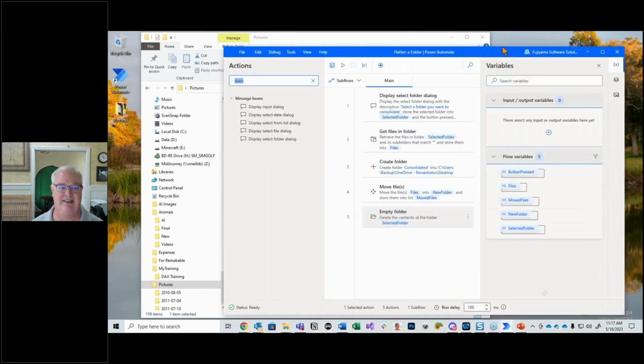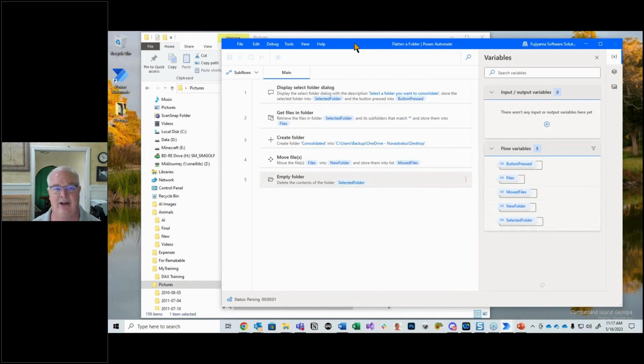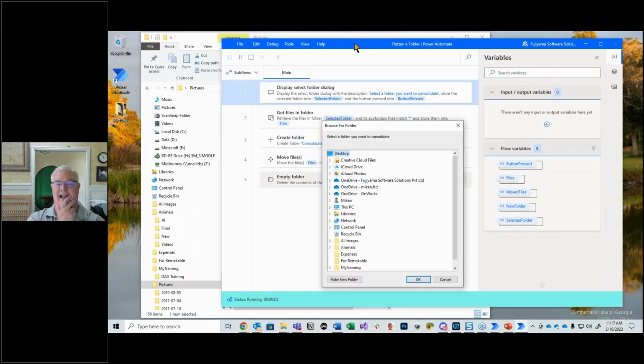So I'm going to kind of lay these screens over each other. I'm going to go ahead and hit the run button here on my flow. You'll see it start at the top. So here it goes. It's going to open up the select dialog box. So right now it's waiting for me to select a folder, and whatever folder I pick, it'll name it selected folder, and it's going to store it over here so that later as it goes down the script, it can call whatever that folder was that I selected. I can pick any folder I want. Since I currently have this running on my desktop and it is called pictures, which is right here, I'm going to pick the pictures folder.